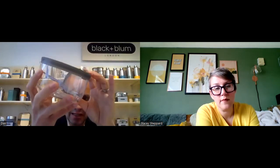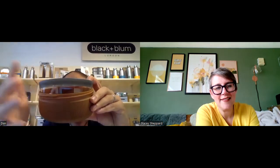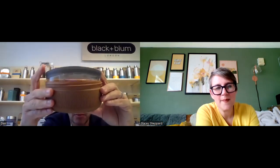So the way it works is when you screw the lid on, it pushes the lid down. So that makes that fully leak proof. And then we've just put this little valve in here so you can just see it. So that if you are putting this in the microwave, what's nice is you put the base in the microwave, and that allows air to escape so that the lid doesn't pop off and you don't get food splattering on the inside of your microwave.